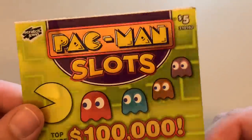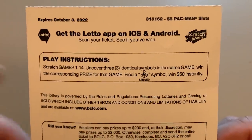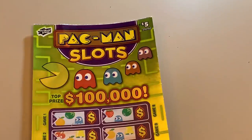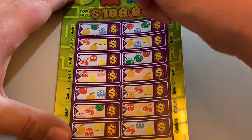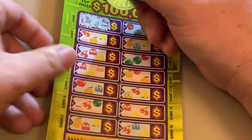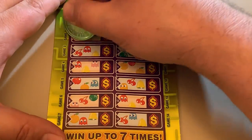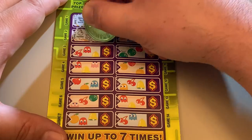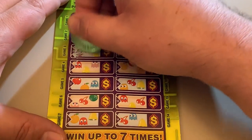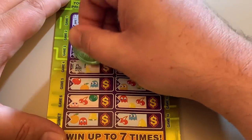All right. On to the Pac-Man slots. Scratch games 1 through 14. You get three identical symbols, win the prize, or find a controller to win $50 instantly. All right. There we go. Three alike, or a controller.